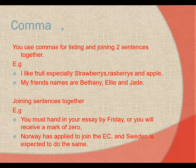The second usage is joining sentences together. You must hand in your essay by Friday, or you will receive a mark of 0.